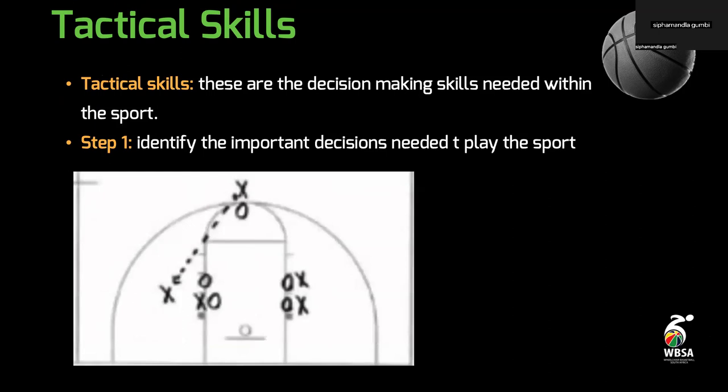Obviously we've got X's and O's there. The O's are the defensive team and the X's are the offensive team. The ball carrier, we call them the point guard, on top of the key has got the ball. The defensive player is approaching the ball carrier and putting pressure on at the three-point line.